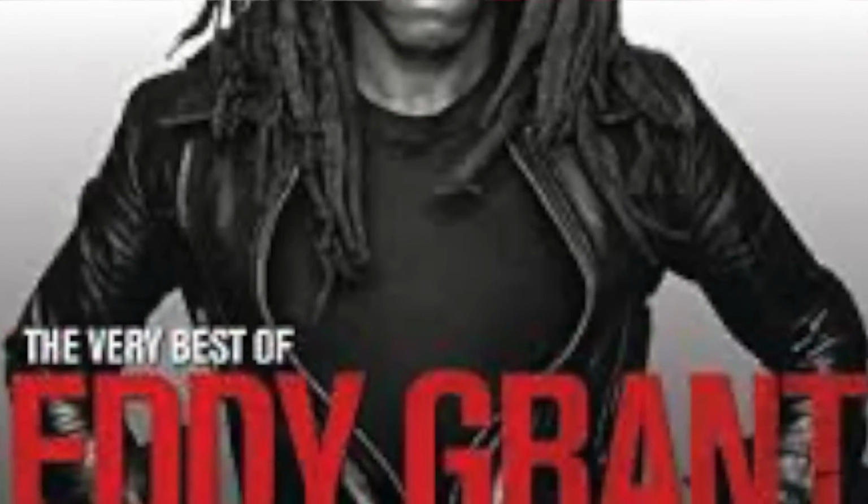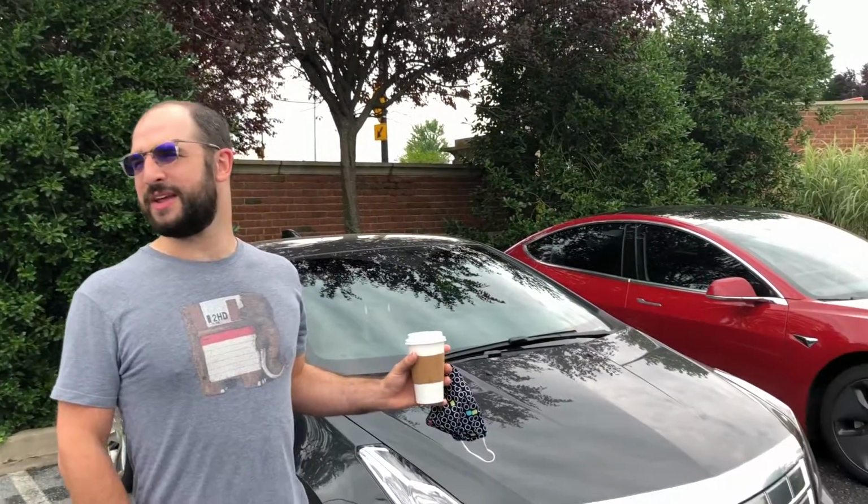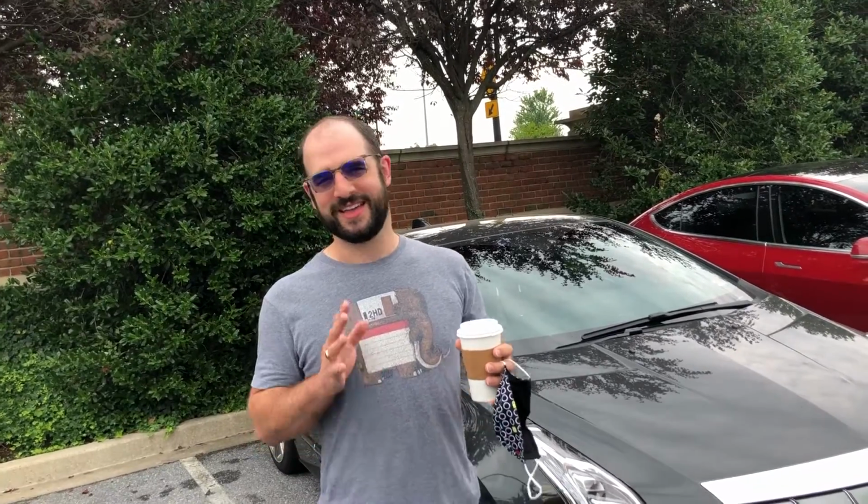Jason has this cool car. I love the license plates because I get it. Eddie Grant had a song called Electric Avenue. Is that where you got it from? Absolutely. That's so cool. I had the idea for that plate before we had gotten the Model 3. We were always putting fun plates on our cars, and I saw it was available. I'm like, oh, gotta have that.